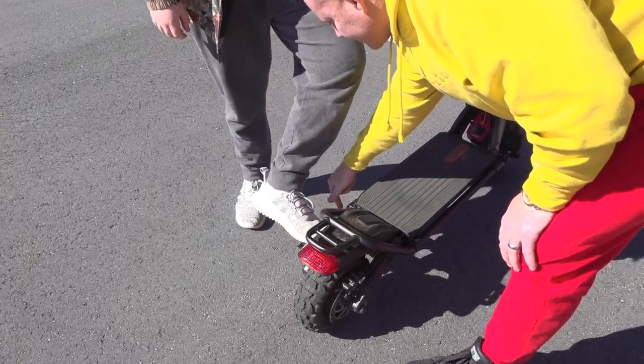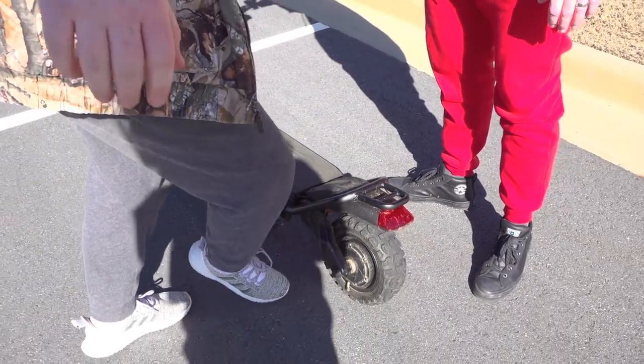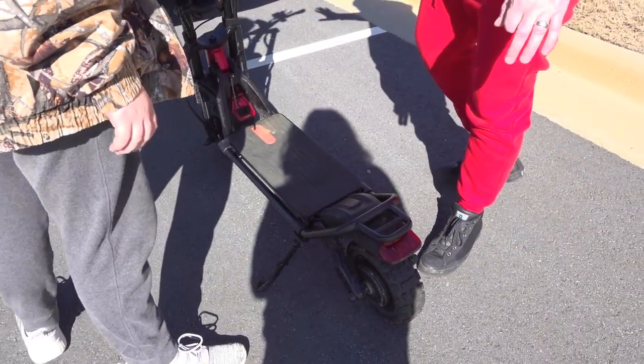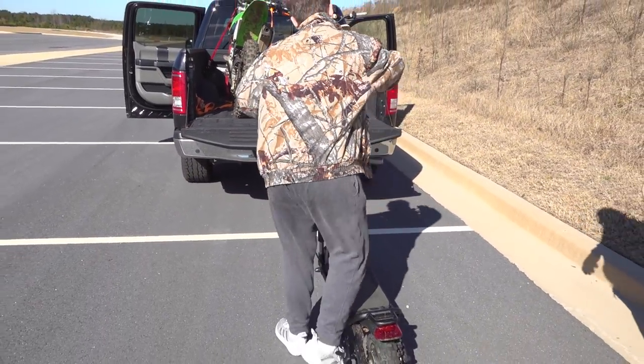Okay, so you put the pin in. Kickstand down. We tighten this thing up. It was an Allen head screw. Oh, crap. I think you tightened it too tight. I don't care. That's the problem. Okay, that's out. Go ride that thing around real quick and let's see how good it is.